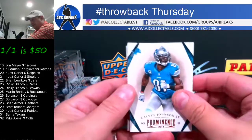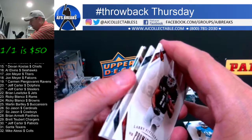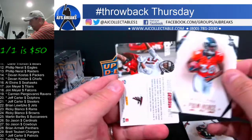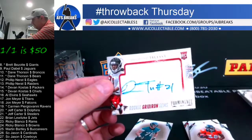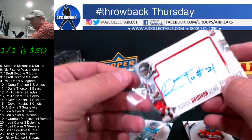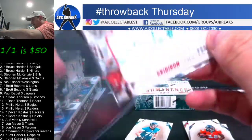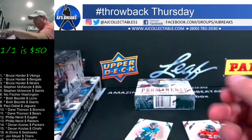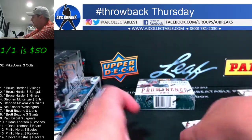Got Megatron. Larry Fitz. Monte Ball rookie. Not terrible. Desmond Trufant for the Falcons. Rookie Gridiron Gems, on patch auto with number inscription. Desmond Trufant. And a Luke Jackal rookie.